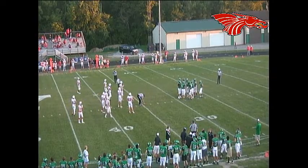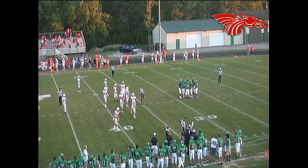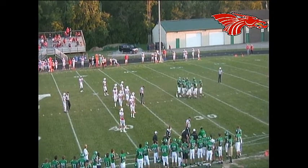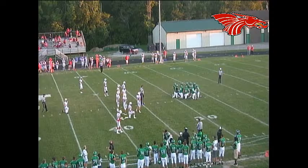And so Yorktown will take over. And it's like a Yorktown kid down here on the near sideline. I think it was a kick returner. Yep. And that's Jalen Thomas, the freshman. And he's up. Gets applause from the fans.